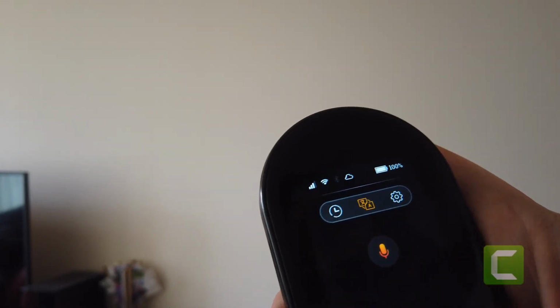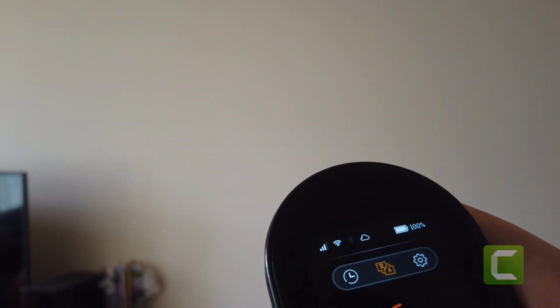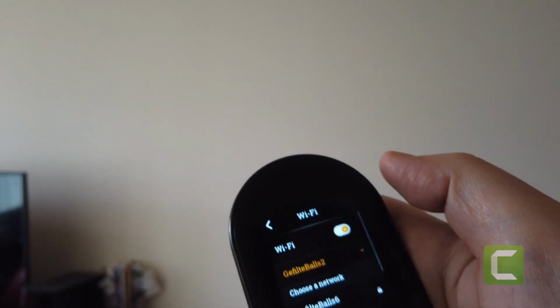It does tend to do this sometimes, just shut down for no reason whatsoever. Yeah, so it's got its knickers in a twist again. I don't know quite why it does this. It has done it to me an awful lot.